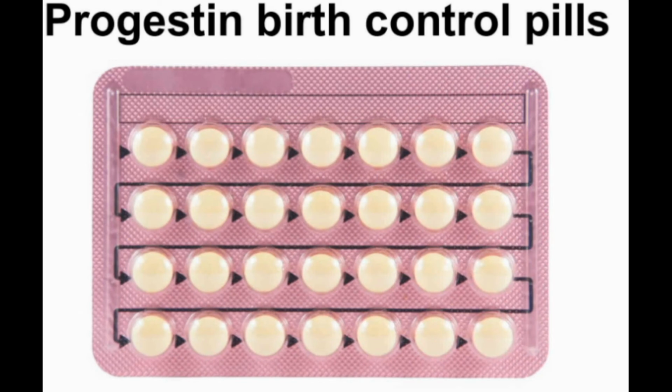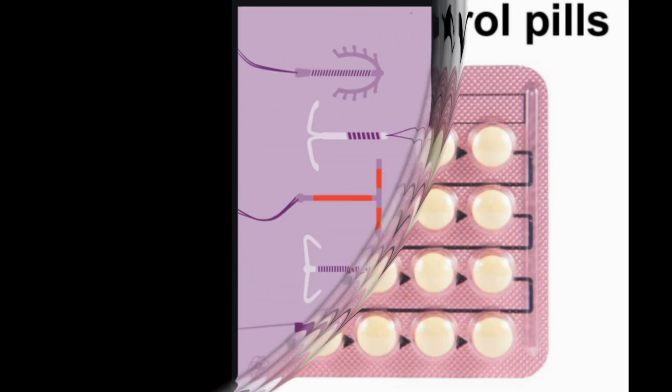week. Progestin-only pill. Women taking the progestin-only pill, which is sometimes called the mini pill, should use a barrier method for 2 days after starting the pills. Likewise, if you accidentally skip a pill, you should use a backup method for the next 2 days to ensure you're fully protected against pregnancy.